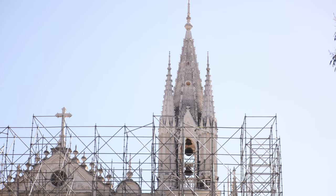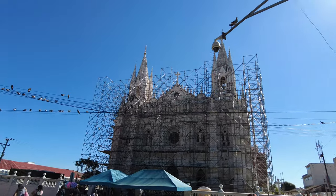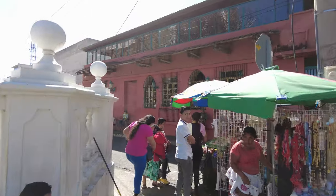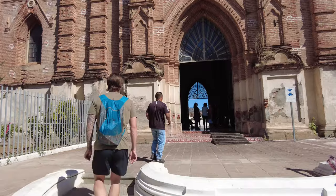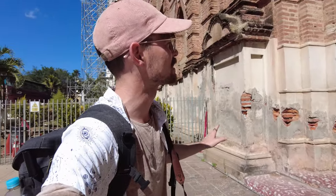To the new Santa Ana Cathedral, and unfortunately there's a lot of scaffolding on the outside, so they're doing some renovations, but let's see if we can head into the cathedral here. Alright, so it's the weekend, so it sounds like they might be just starting a mass again here, but let's see if we can at least go in and see some of the church.